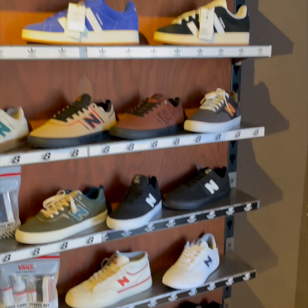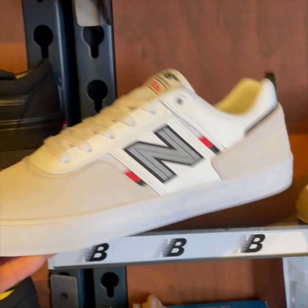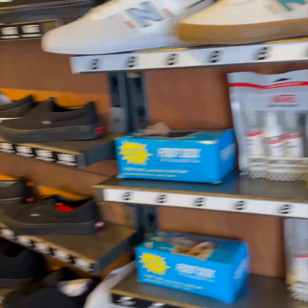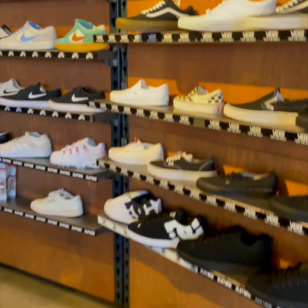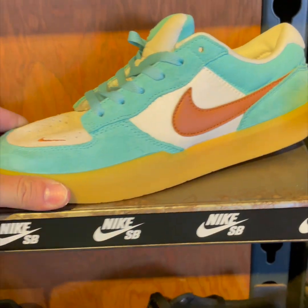I just ended up going to Zoomies and checking out what they had over there. These New Balances are hot. I love these. I got a pair, they're called the Jamie Foys. I got the black pair, and they were kind of hard to wear at first. You got to really break these in. That's what sucked about them. It took forever to break them in. They just run really narrow. That was the problem with them.